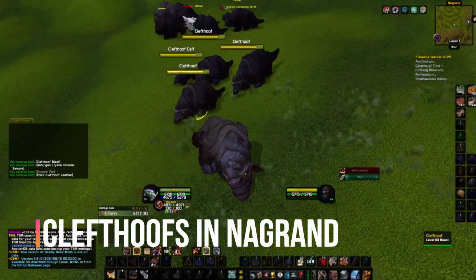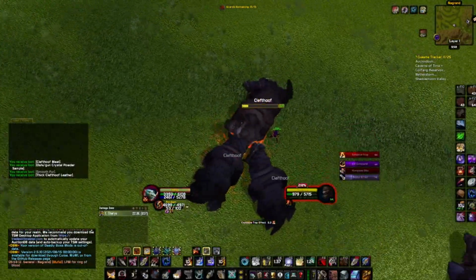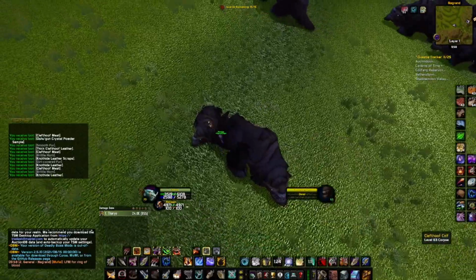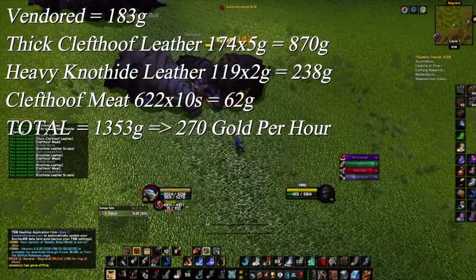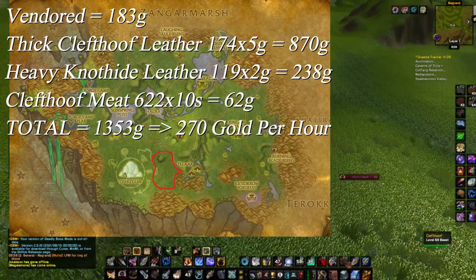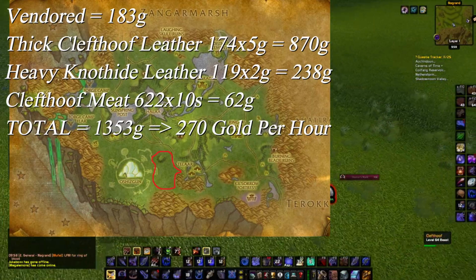Number 1. Cleft hoofs in the Grand are the mobs that gave me the idea to make this video, because the numbers I got on this farm were really good. These were my recent results from 5 hours of farming right here near Oshugun. There are 4 packs of cleft hoofs that spawn in this area, each with 6 or 7 mobs to kill.